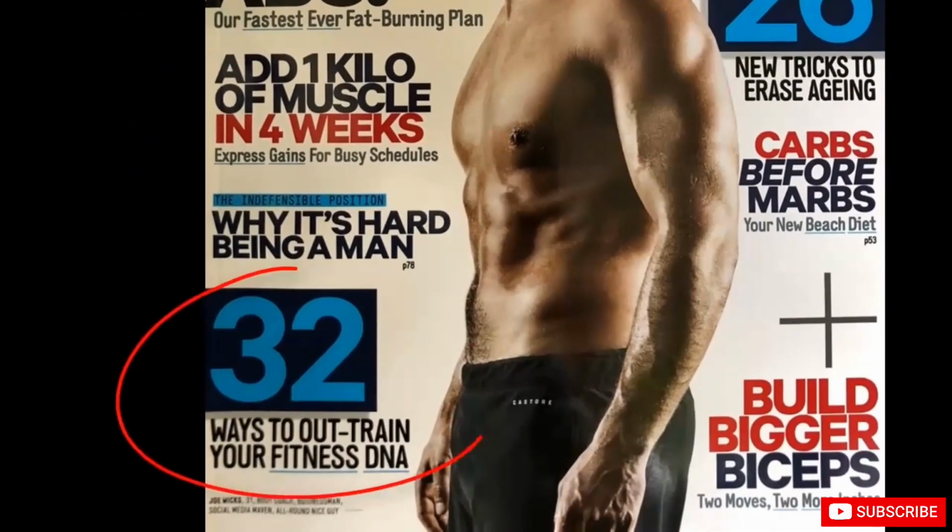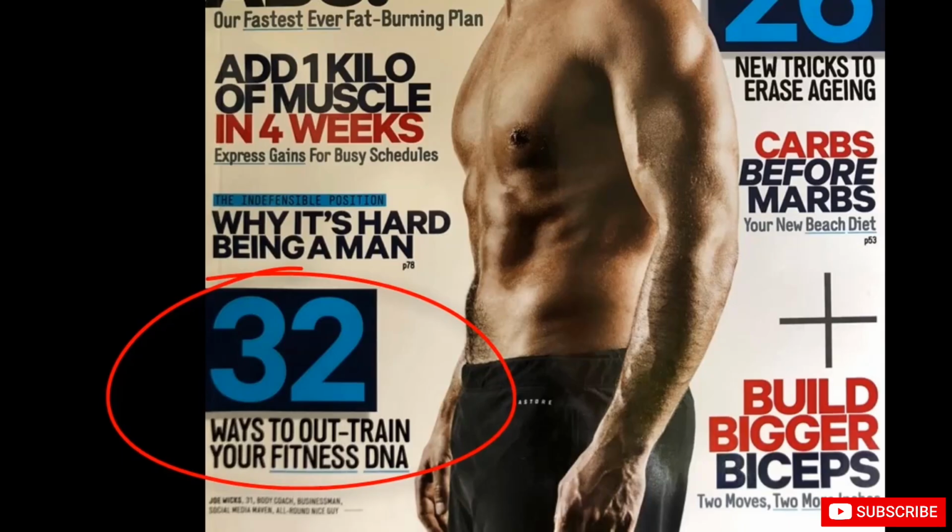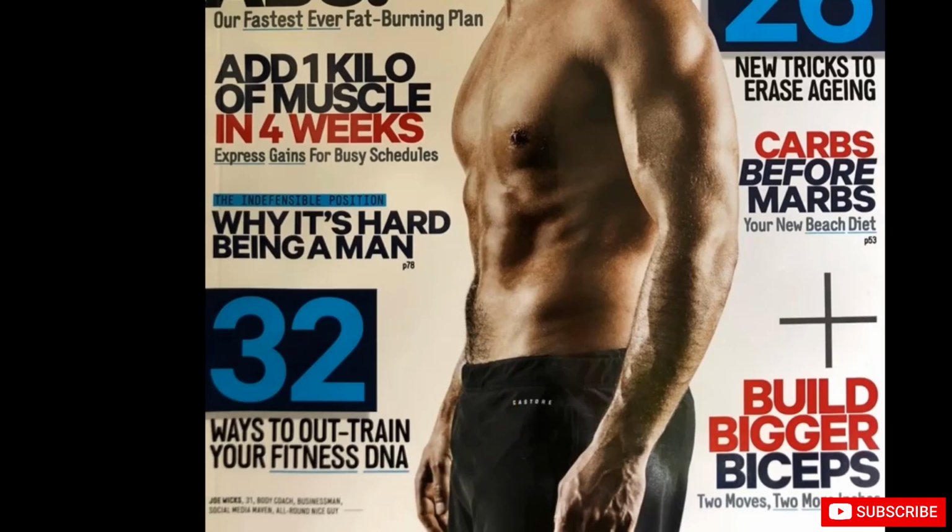And finally, my favourite headline here, 32 ways to out-train your fitness DNA. This suggests a powerful life hack. There's that word hack again, like a trick or a shortcut, and it sounds kind of sciencey, which gives it that sniff of extra credibility. And if we were looking at this through the lens of our 4Use framework, it ticks a lot of boxes. It's useful, it's ultra specific, and the number makes it unique.